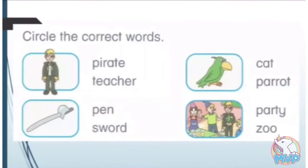Okay, now let's redo some activity here. Okay, what are we going to do? We're going to circle the correct words. Do you remember what Teacher B taught you just now? Let's find out the correct word for each picture. Picture number one, who is this? Is it pirate or teacher? Which one is the correct answer? Can you tell teacher?